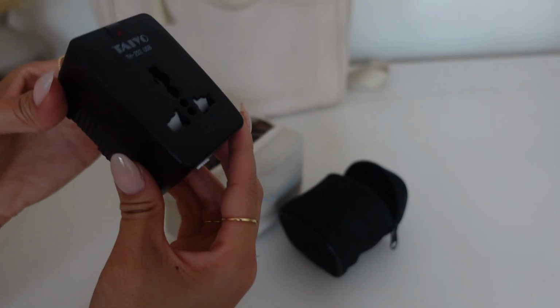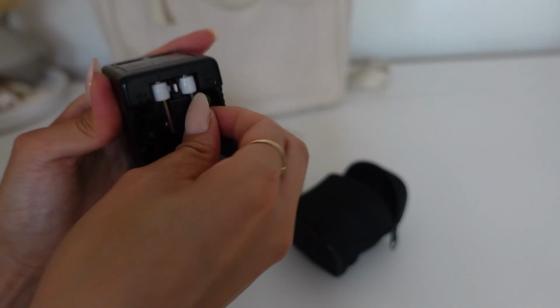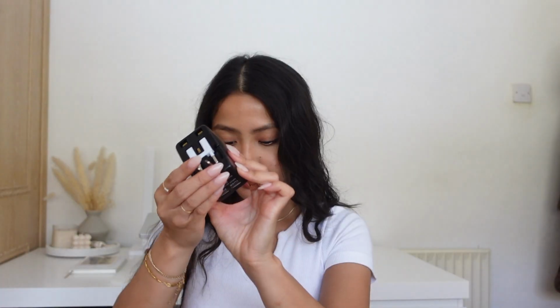Next, I have my chargers. So I kept it again in this pouch that I got from that pop-up, and it just carries my chargers. I've got a USB-C and an iPhone charger, the lightning charger, and I've also got a universal converter as well that I just stole from my uncle, or kept. He left it here years ago and I just kind of kept it. So it has all of the different charging points, so that's useful.